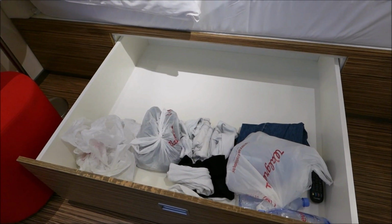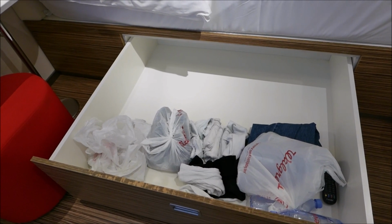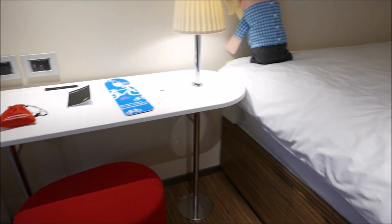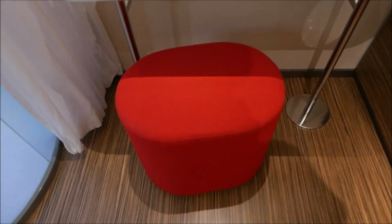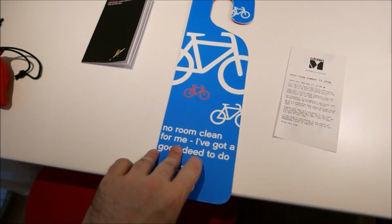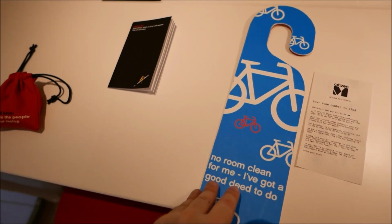And in that sense, I think they've really done a great job in optimizing the use of space given the obvious constraints. And as you may have noticed, we have wood flooring matched by a wood panel ceiling, which has plenty of lighting on both the edges, and embedded into the panel above the bed provides plenty of light. Then you have your obligatory workspace that has this sort of ottoman-like stool, and a trendy door hanger that, if you hang this outside your door, you're specifying that you don't want your room cleaned.